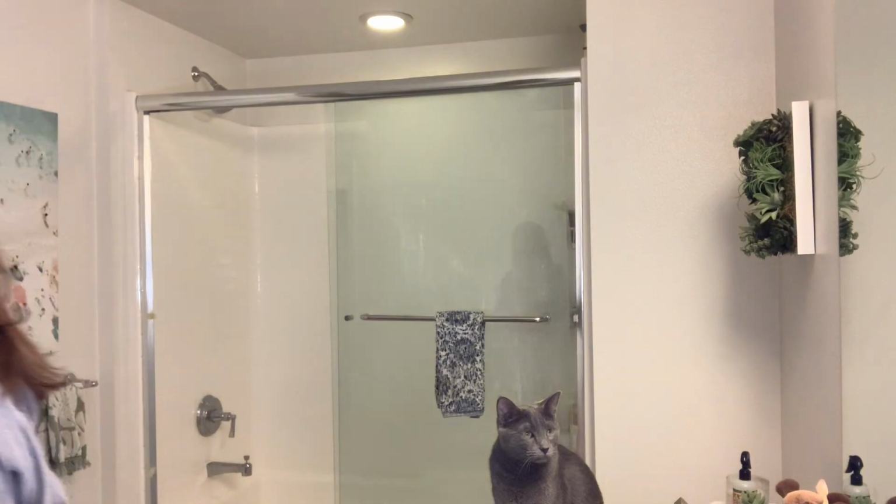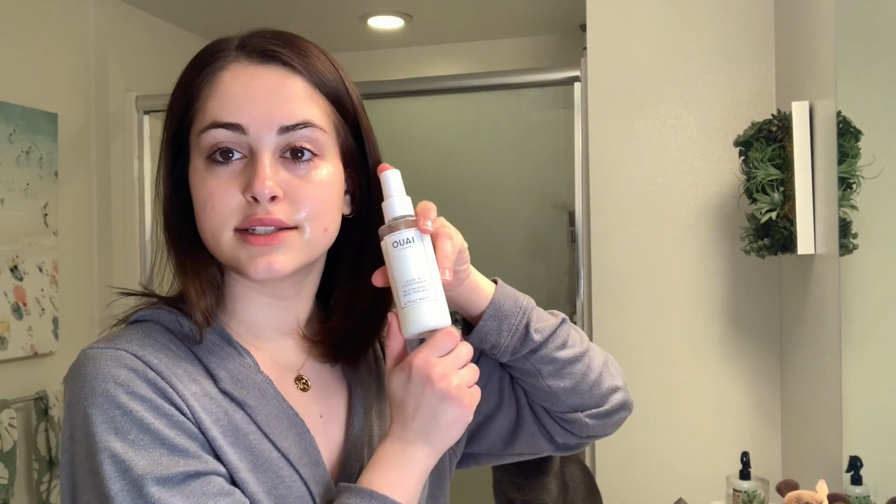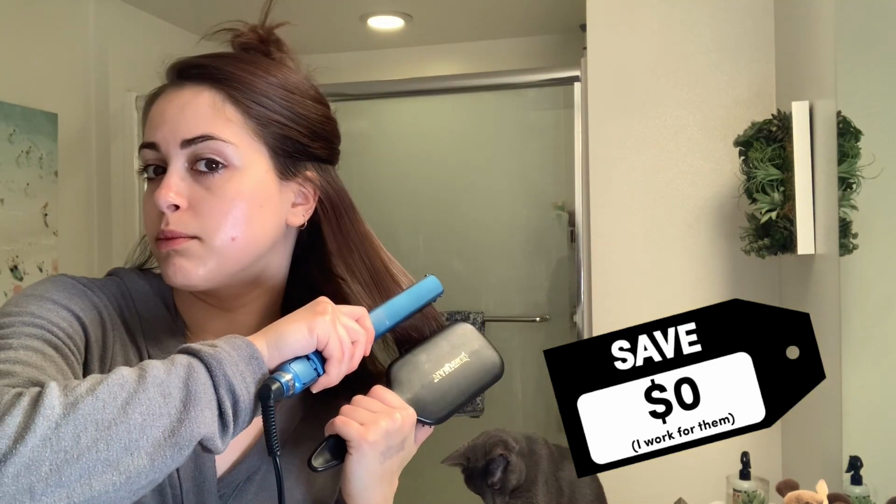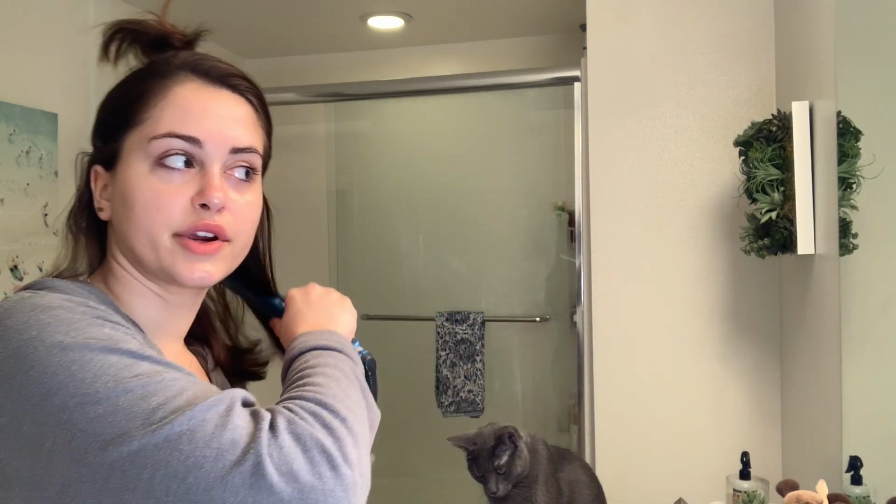I did not wash it because it is pretty much straight, and I don't want to have to go through straightening it again. So I'm just gonna go over a few little pieces, some sections again, make sure they're completely straight. I used the Ouai's leave-in conditioner, which this is $26. I'm gonna brush my hair out and just go over it with the straightener.